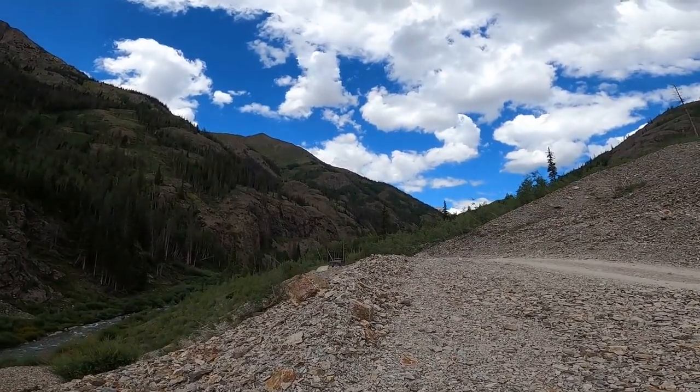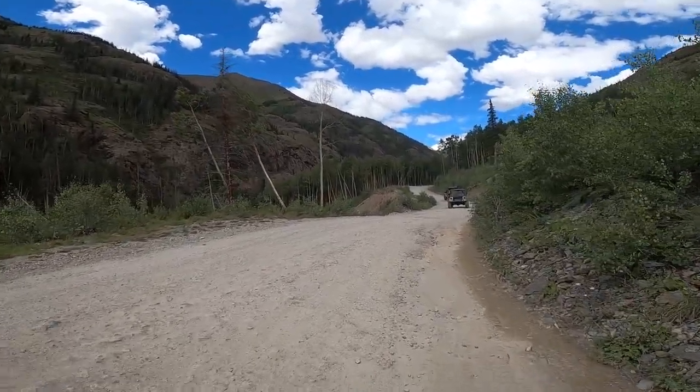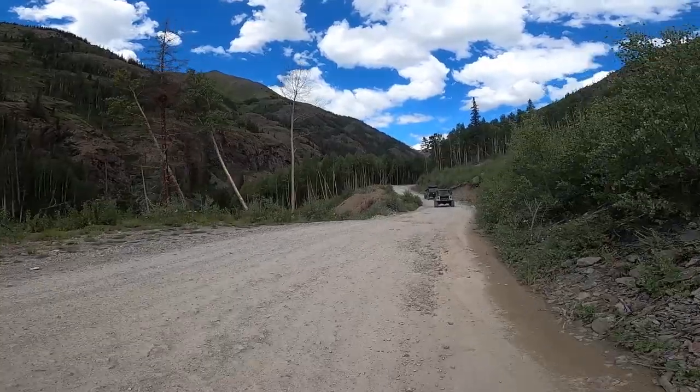And looks like they're leaving me. So the trail has been super easy so far. It's just this dirt gravel road really. A few ruts here and there, but nothing a stock 4x4 can't handle.